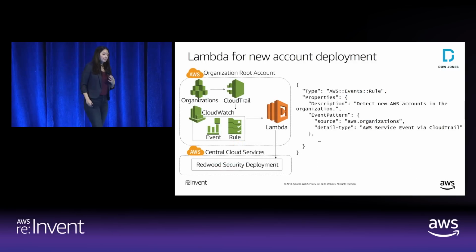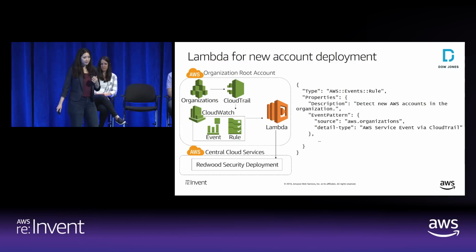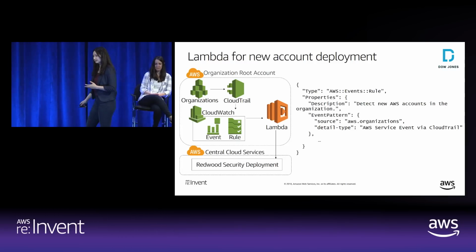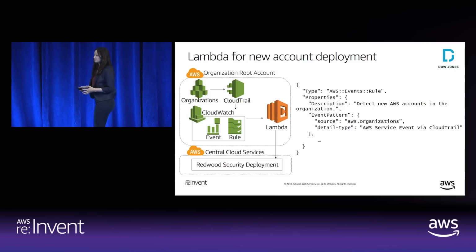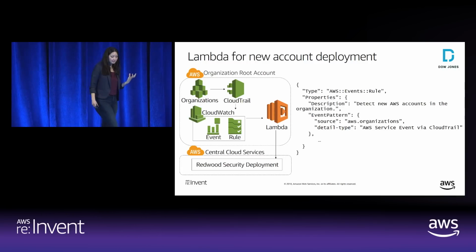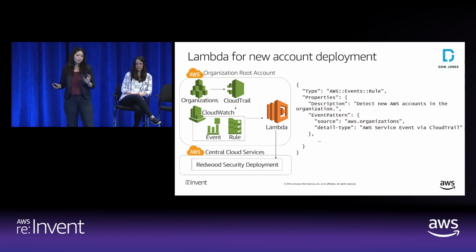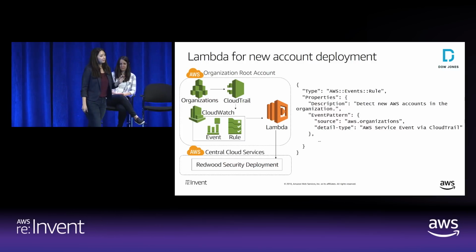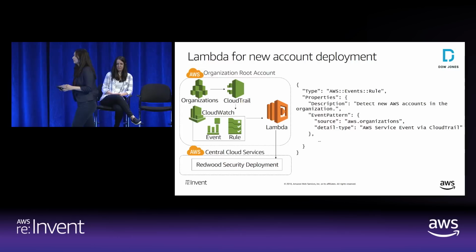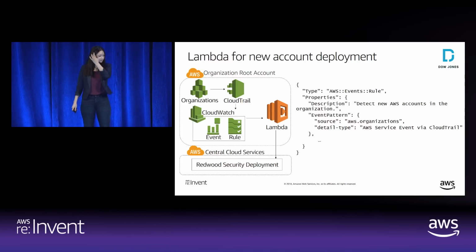This is what that looks like in the context of a new account. So when a new account is created with the organization service, that service will generate a CloudTrail event that says the account creation process successfully completed. And you'll have a CloudWatch rule that can detect that that happened and trigger a Lambda to validate that all of your data is safe and good. Like you'll want to check that the account creation process was complete, the account ID is valid, and then you can kick off the deployment in the other account.